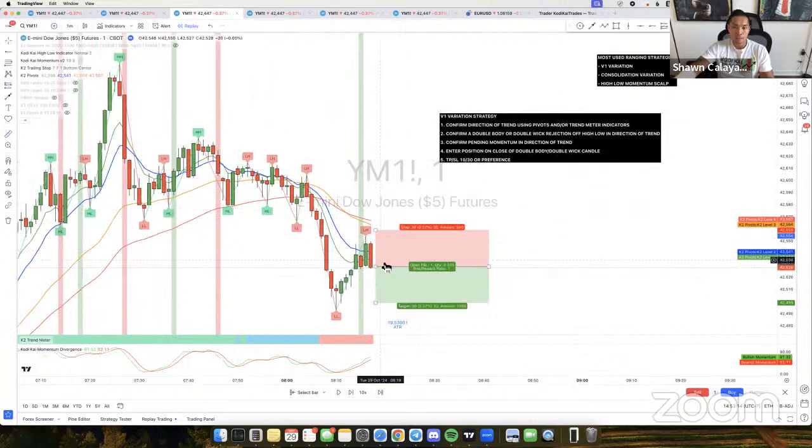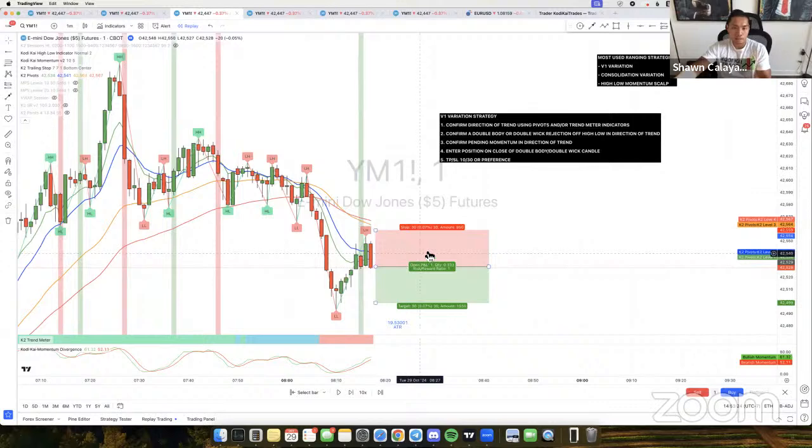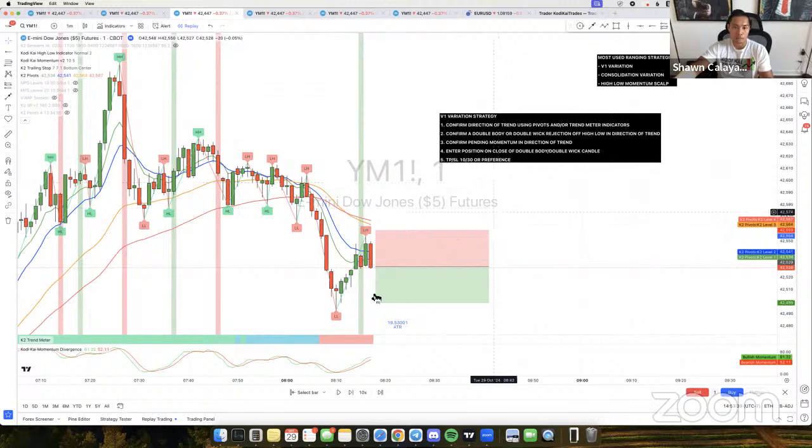So once you have that lined up right there, this is a V1 variation strategy. This is good during a sideways market. It's either good during a sideways market or directional market or a sideways directional. It's just up to whatever the market's giving you for the day. So right here, price is going back and forth, and you're basically trying to catch the range.